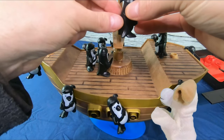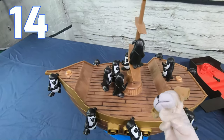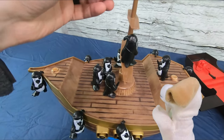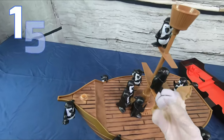What if we put him up on the mast? Will he stand on there? What? I know it's risky, but I think he's staying. 14! Just two more! Well, I'm hoping we can get one more on the opposite side of the mast. That way it'll balance out. What? You put him too high! What? He stayed! That's 15!